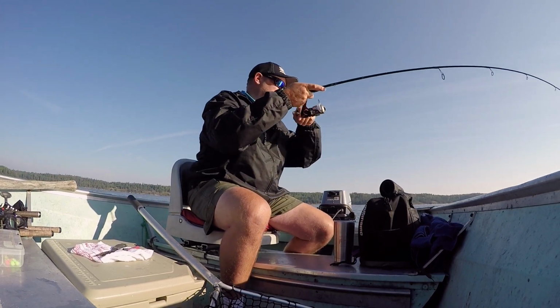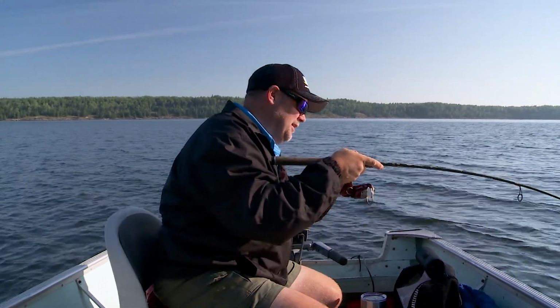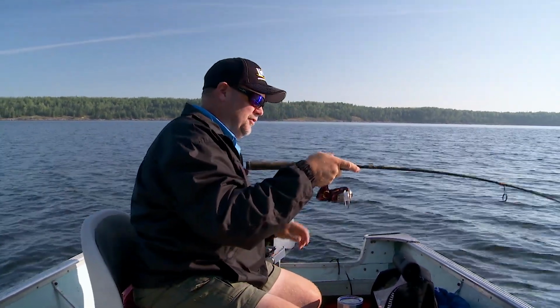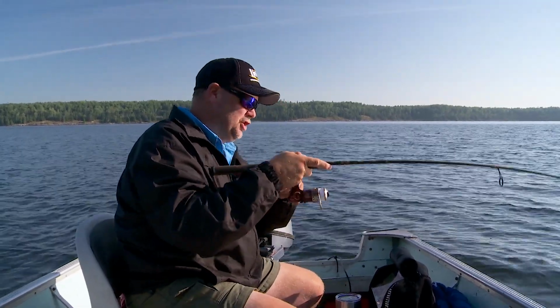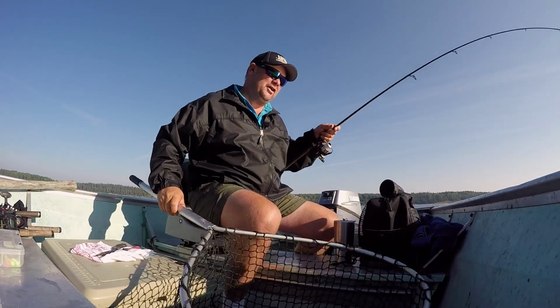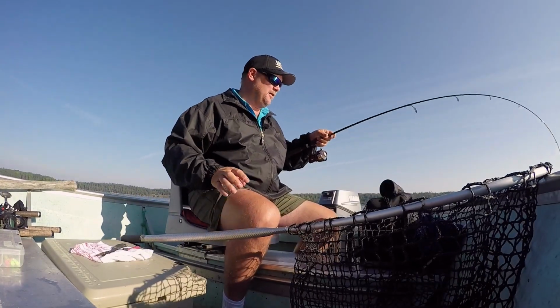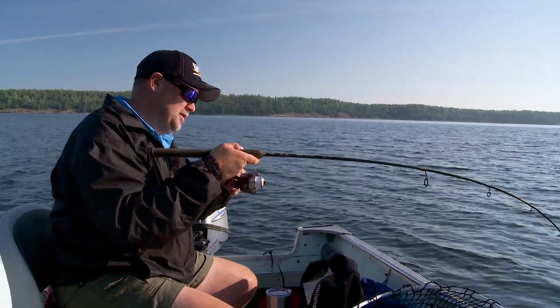This might be one of the better fish I've seen today. Oh, it is. It's a big fish. That's one of the neat things about these fly-ins too, or just another one of the neat things is the variety of fish. I mean, you're gonna catch everything under the sun, from little walleyes to big walleyes to pike. This is a big fish.